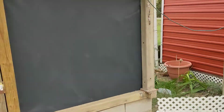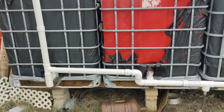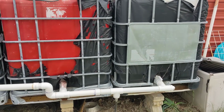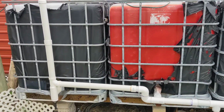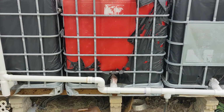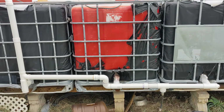Here's my water system. It's right next to the chicken coop. Last year I did not drain it when it froze hard, so I'm gonna make sure I do drain it this year, because when it does, those white pipes will burst. So I got to empty all this water out before the hard freeze.